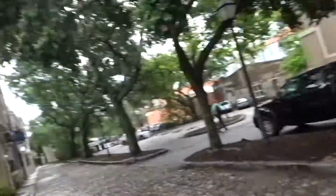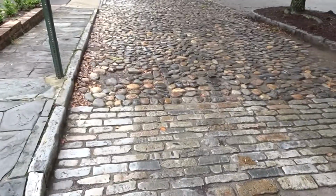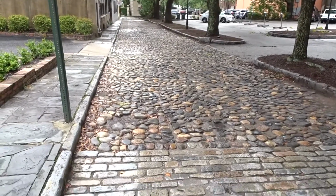We're getting ready to start our walking tour, but Hallie pointed out this awesome cobble street. So you excited? Mm-hmm. She's got her walking shoes. Yeah, it's squishy. I'm ready to go through some puddles.